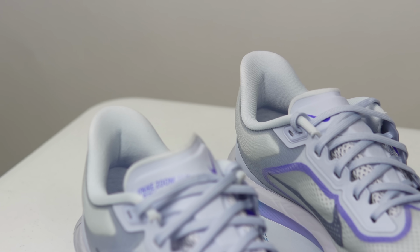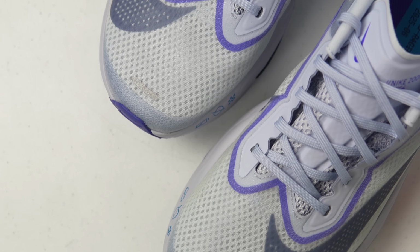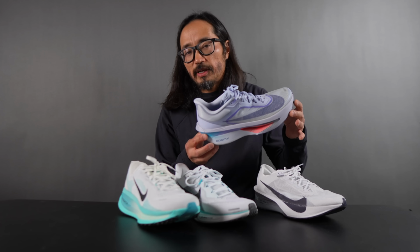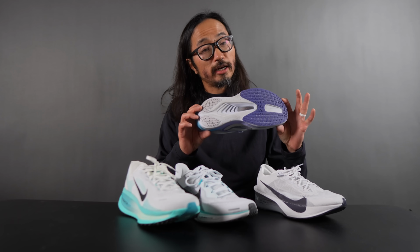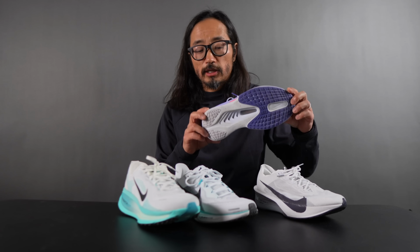There's a lot more padding around the heel cup back here and on this Achilles flare. And it's a little bit more roomy than the race day options are. So that makes sense for a shoe that you're gonna be spending a little bit more time in. And there is a lot of rubber on this shoe, relatively speaking, for a shoe that's meant to be running fast a lot of the time.